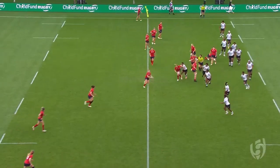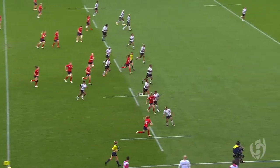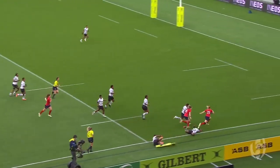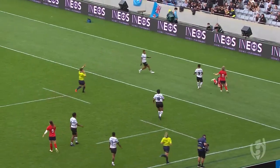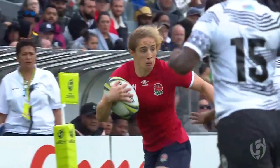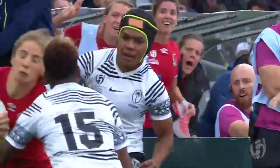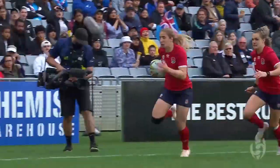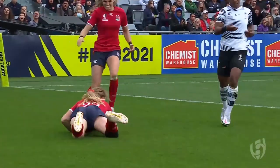Abby Dow, that's a big moment for her. She never thought she would be running out at this World Cup after suffering a major injury this year. But she shows why she is an exceptional player with her brilliance and footwork out on that wing. From the London Wasps.